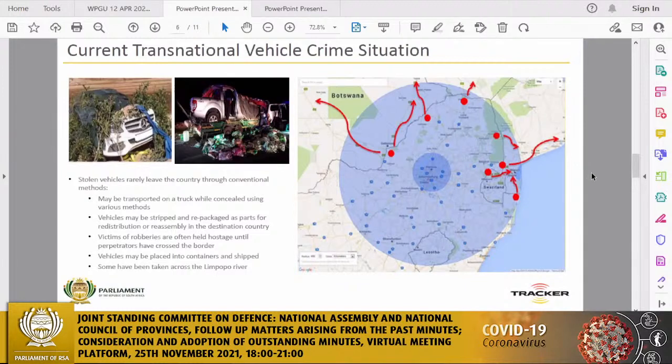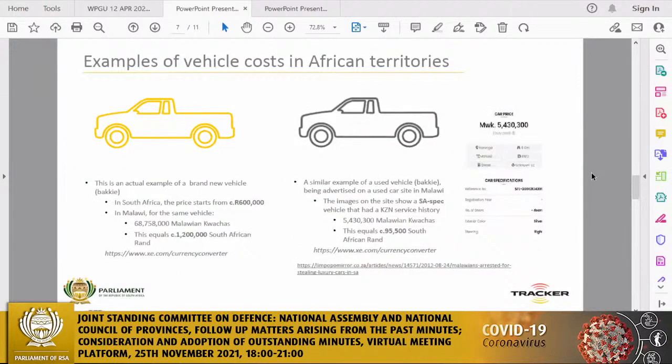Next slide, please. Another important factor that I think is worth considering is the price parity of a normal vehicle between South Africa and, say, our neighboring countries. So this data was just to try and convert the currency. So if you take a vehicle that is circa 600,000 rand in South African terms, and you were to convert it into, say, Malawian kwachas, you will find that the rand equivalent of that becomes about 1.2 million rand. So therefore, it creates a perverse appetite to come and get the vehicle in South Africa. That's one thing I think is important to understand.